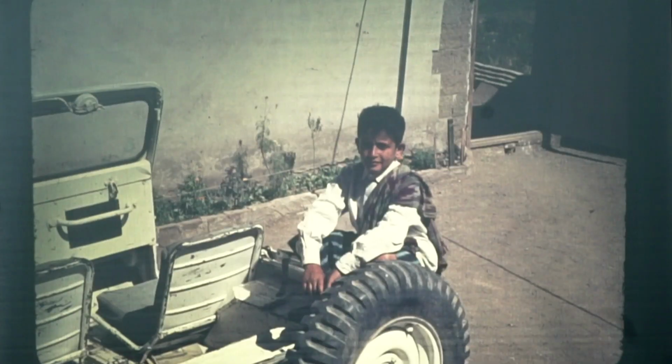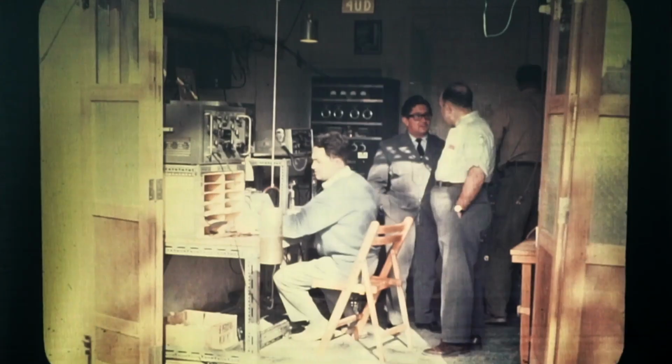It's another chap that used to hang around the gate that went right into the main street of Sinai, and somebody gave him a ride once, and so he thought that this was really great. He had a Jeep at his disposal. The kids were all right. They were very honest. This was the radio shack on the base.